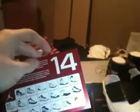Last pair. Another first for me. 14s. When I first started talking to him today, he thought he had the black and red ones. I was so ready to go down there and get them. He started looking back through, and it was one of the pairs he'd already sold. Retro card was this one, of course. 14.